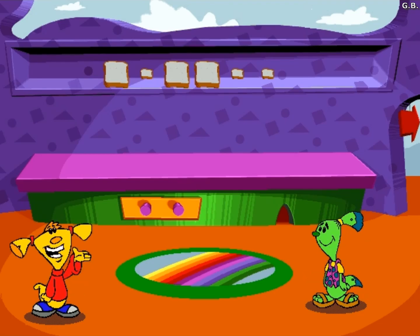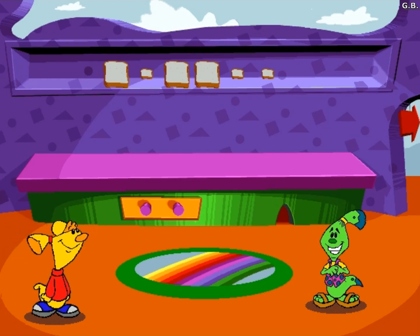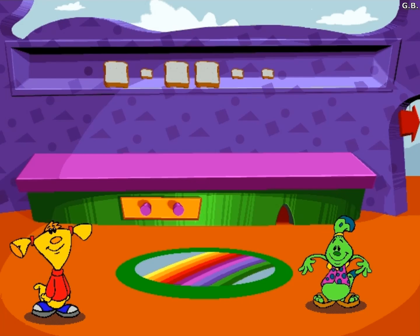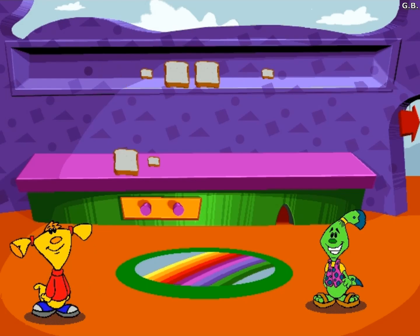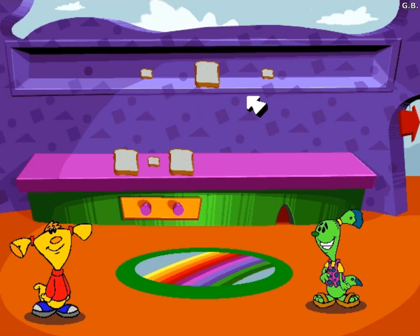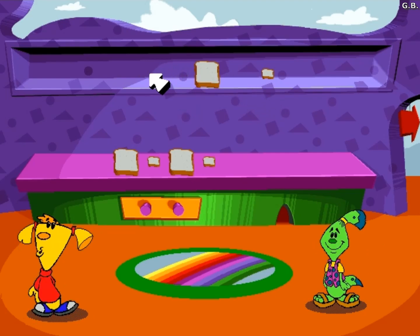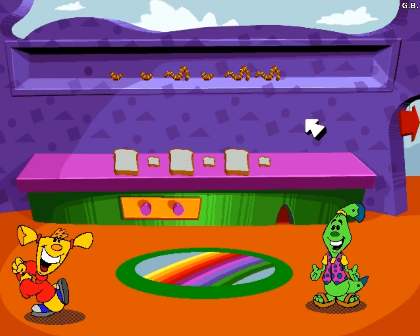Buddy and I can do that. What should we do? Well, if we go wild with a pattern, they'll be more fun to eat. Can't have a sandwich without bread. Start with a big slice. Then a small slice. What's next? Fabulous! What's next? You're amazing! Fantastic!